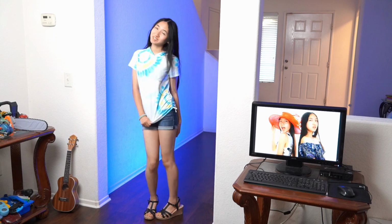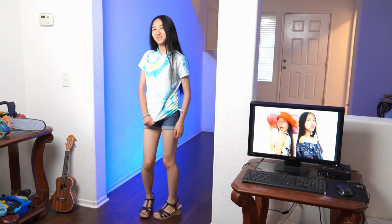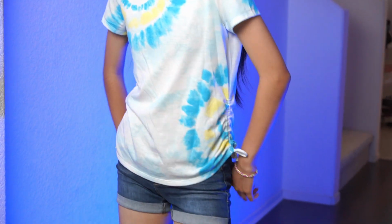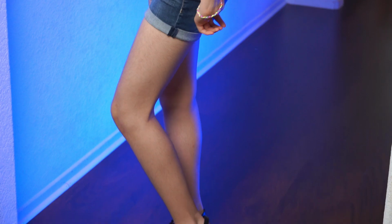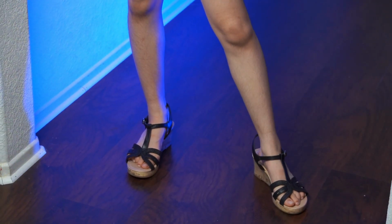Okay guys, so for my last outfit, I decided to go with something a little similar to my sister's. I have this really nice hippie style sweatshirt, and it has a hood and it's short sleeves, and the colors are mostly different shades of blue, but they give it a tint of yellow, and I really like the sides of it. It has these really nice holes and textures, and I just think it's really cool. I paired it with two bracelets, and I have these really nice sandals on.